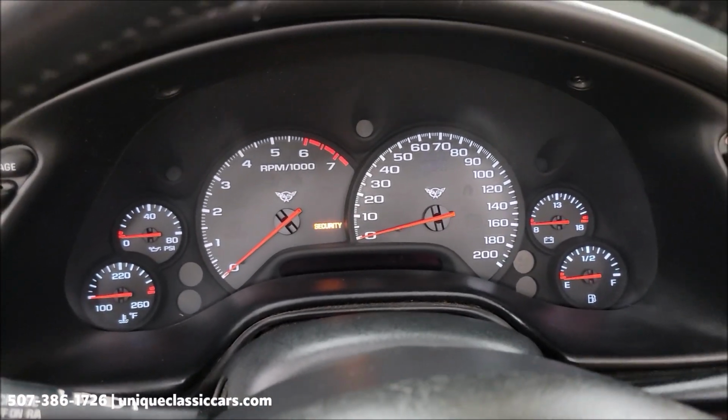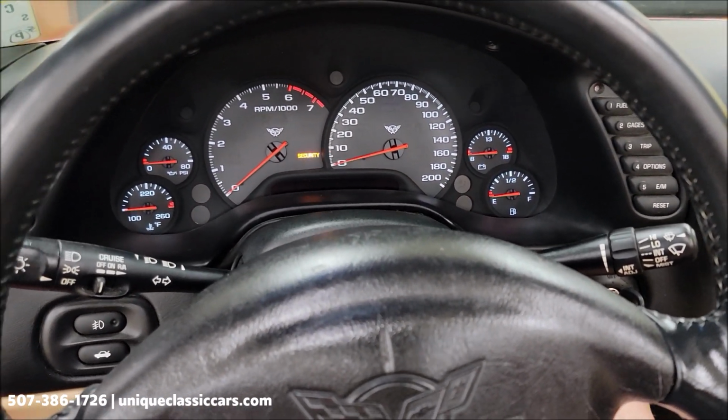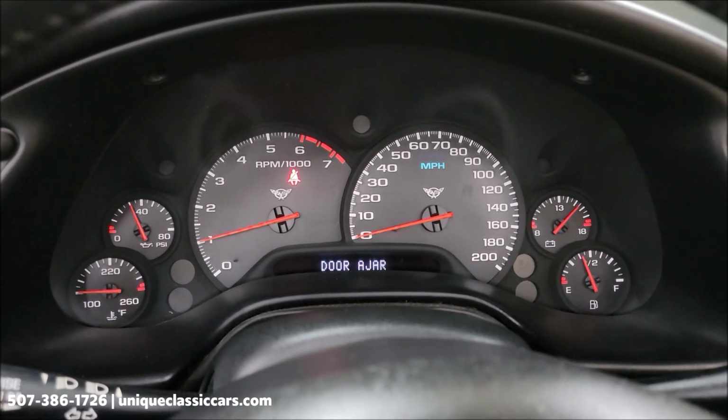It also has the power telescopic wheel. You can see that coming back at me here a little bit. There you go. It's fired up. That LS1 power 5.7 liter.